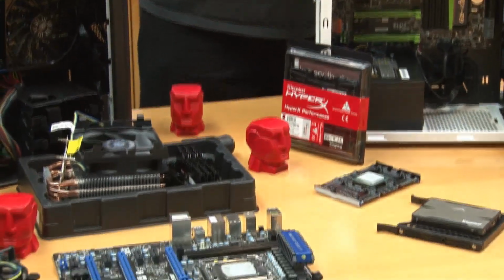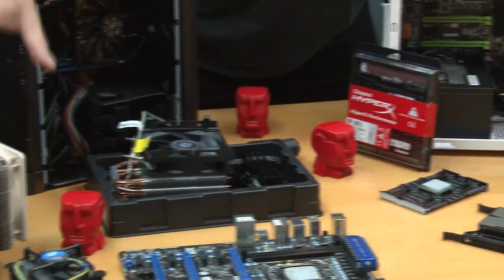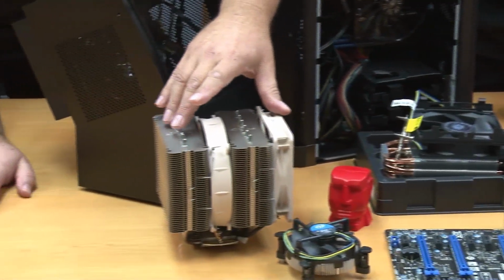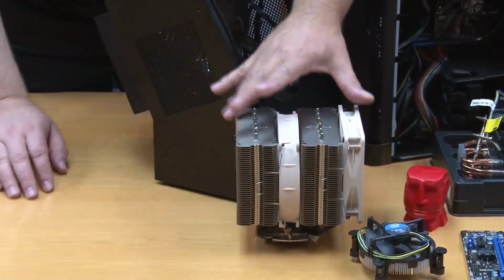Just as a side note, to give you an example of different kinds of coolers in the market, there's extremes. If you look over here, this is a cooler from a European company. Wow. Massive fans, massive cooling.